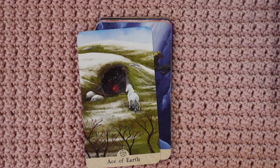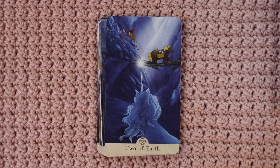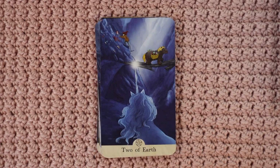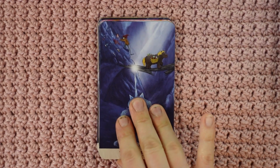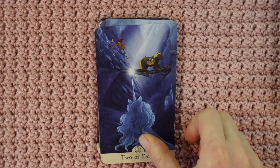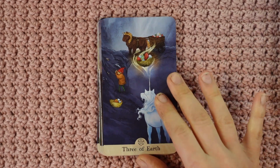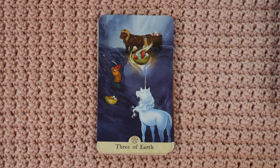A bright red ruby caught Mystic's eye. We're exploring. Okay, so now we're exploring the depths of this cave. And there's our gnomey boys. Cute. Look at that. That is really balanced, because look, that is not a sturdy bridge there. The Three of Earth working together. Mystic is helping with the magic. Oh.